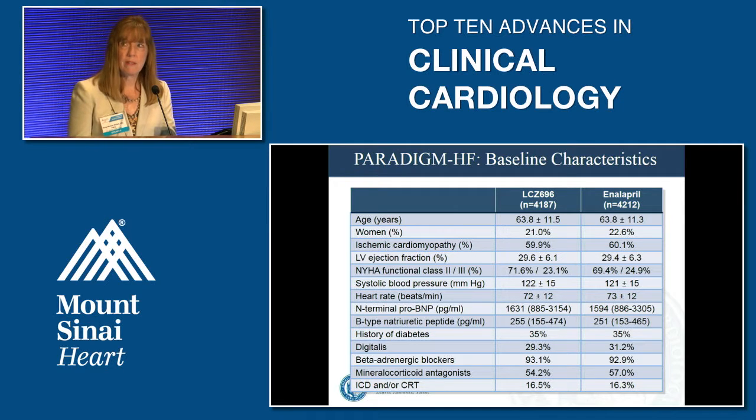It's always important to think about who was randomized in a trial when you try to consider later whether or not your patient who's sitting in front of you would benefit from a given therapy. And these are the patients who were randomized. Predominantly men, as is common in HFrEF studies, about 21–22% women, that's common. You can see the numbers of ischemic cardiomyopathy. You can see the functional class. Importantly, about 70% of patients randomized had mild heart failure symptoms. They had class 2 symptoms.